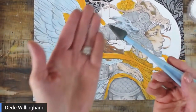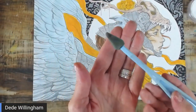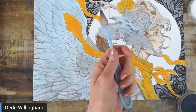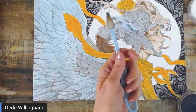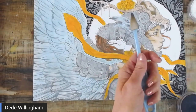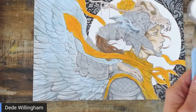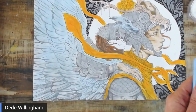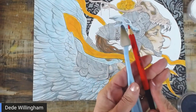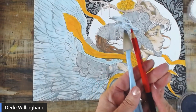Because you can't really get so much detail with this. Compared to a pencil, this is not that pointy. Where's one of my pencils? Do I have one sitting here? I have to go get one out though. Get my tray. I was trying to find one of my color pencils sitting here, but, oh, well, here's a pencil. So you can see the difference in how much detail you can get.